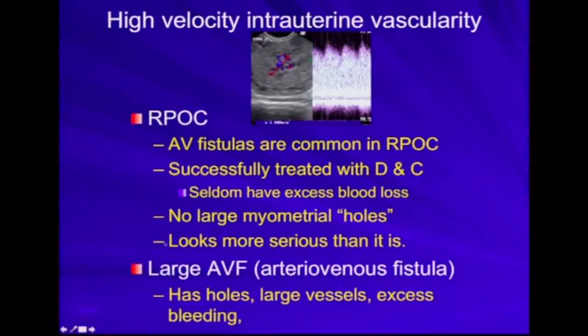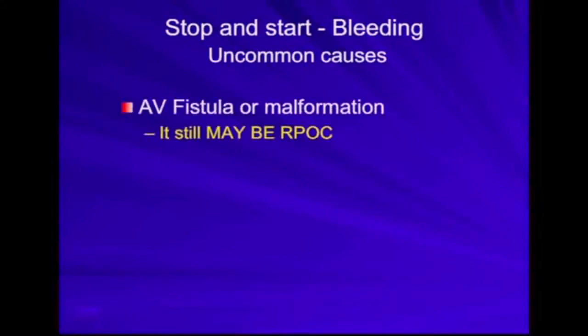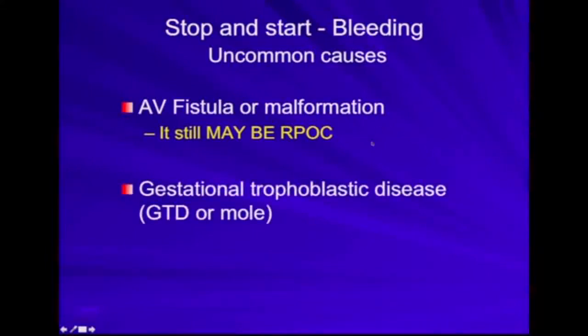A large AV fistula, and this is different than retained products because there's a tremendous amount of flow, usually has large holes in the myometrium, large vessels, and excess bleeding. And in fact, one of the concerns is that they can exsanguinate. So, causes of bleeding: AV fistula or malformation. Remember, it can still be retained products.